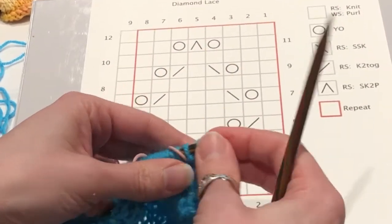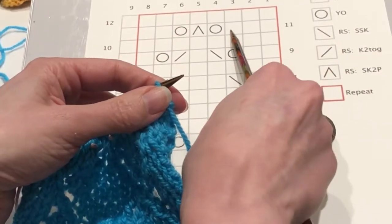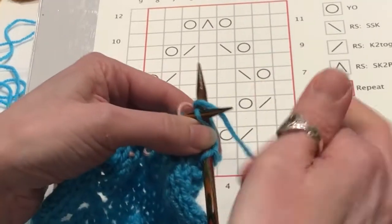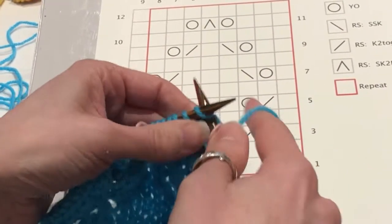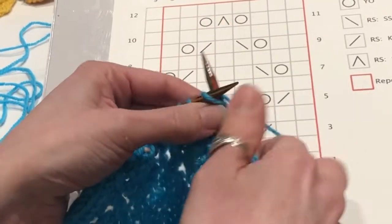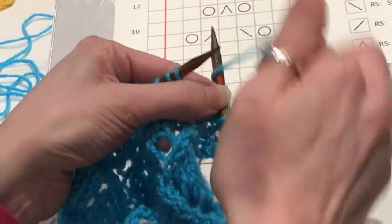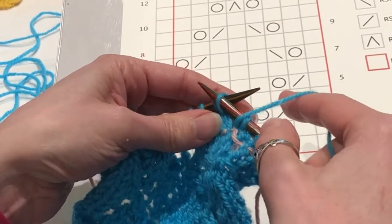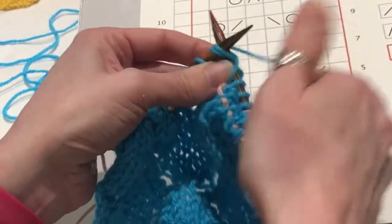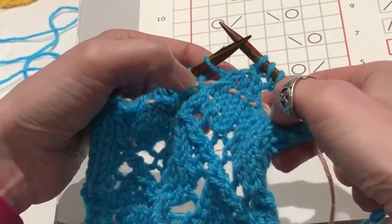Okay, now we're going to do row 11. I already did that purl row, so you didn't have to sit there through it. Okay, so 1, 2, 3 knits. So let me do my 2 stitches of selvage. And 1, 2, 3 knits. Now we have a yarn over, SK2P, yarn over. So I'm going to bring the yarn to the front, I'm going to slip the first stitch purlwise, I'm going to knit 2 together, and I'm going to pass that stitch over, and that is a double decrease.